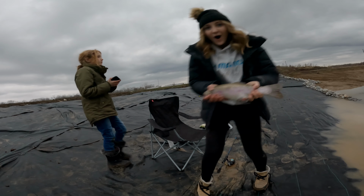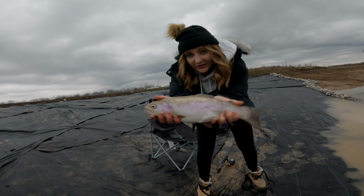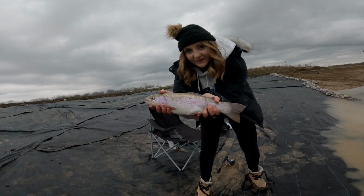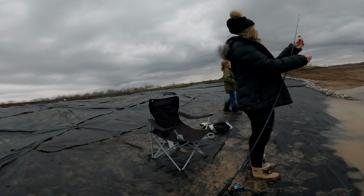There we go. First fish in the pond for me. Beautiful rainbow trout. Wait, I was the first person to catch a rainbow trout. Yeah, Clara's first person to catch a rainbow trout. I'm the second person to catch a rainbow trout. Mine is bigger than Clara's. Let's get a picture with him, then let him go. Okay, Clara, take a picture of me. Smile! I'm smiling. You just flung that. Bye-bye! There we go.